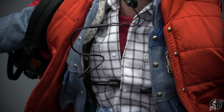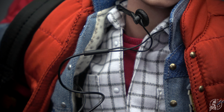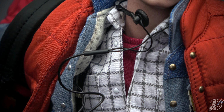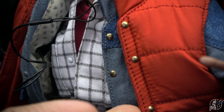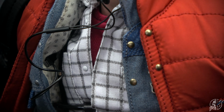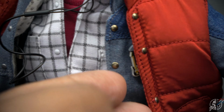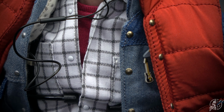His jean jacket underneath, and then you see the little micro tiny details inside of his jacket. It's an insane amount of detail through there. Now looking at his vest, it's wired actually, which is amazing, and I love that they did that. You can see his little pins in there that go on his jean jacket. He has the other ones inside as well.